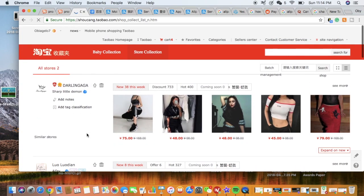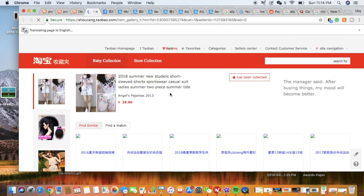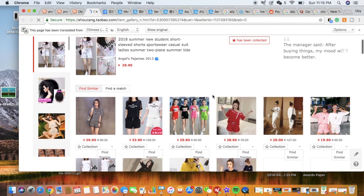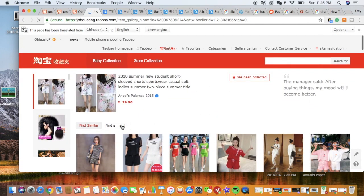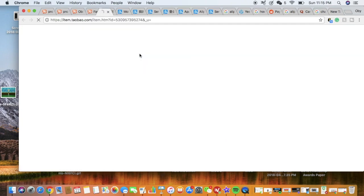Okay, then we're going to go back to the favorites. I'm just demonstrating the similar tab. So there's a similar and then there's the same option tag. I clicked on the similar one, and this pops up with a page of things that are similar to the item that you are looking for. So right now they're going to show me different short sets. And then I'm going to click find a match. This often happens where they don't really find a match, but sometimes you can, and you can find things that are of a lower price.